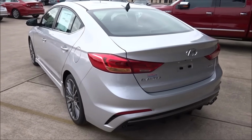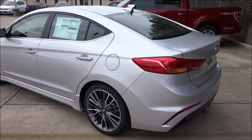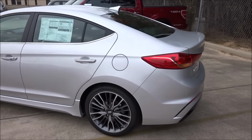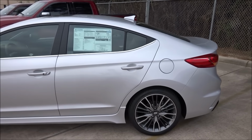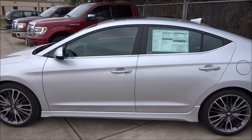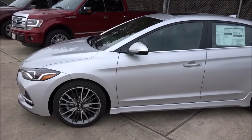But let's think about it for a second. What is it about this particular Elantra Sport that makes it such an enthusiast car rather than just some hopped up version of an everyday ordinary economy car? Now, first off, when you think about it, a lot of today's enthusiasts are very young, so therefore you need something that's very affordable that even the younger generation can get into.